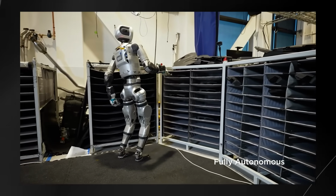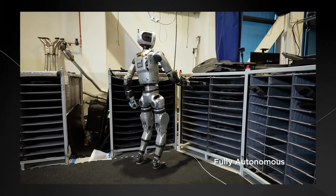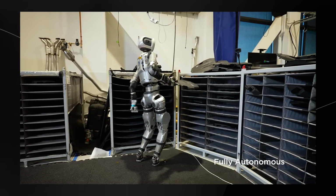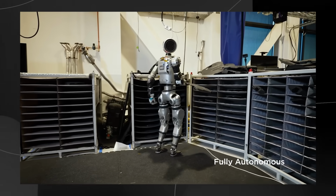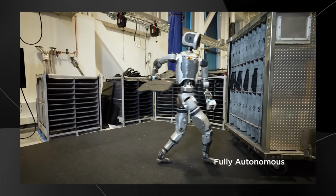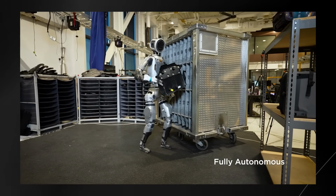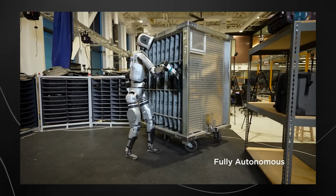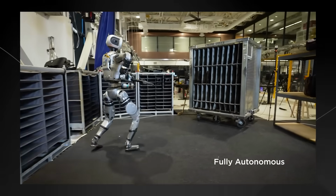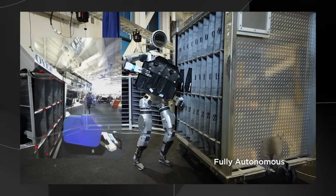Now, generating autonomously online just means that these actions are being generated in real time rather than relying on pre-planned sequences. Atlas continuously analyzes the current state of its environment, and then it uses this information to generate the appropriate movement on the fly. This is the real-time adaptation that allows Atlas to handle dynamic and unpredictable changes in its surroundings.